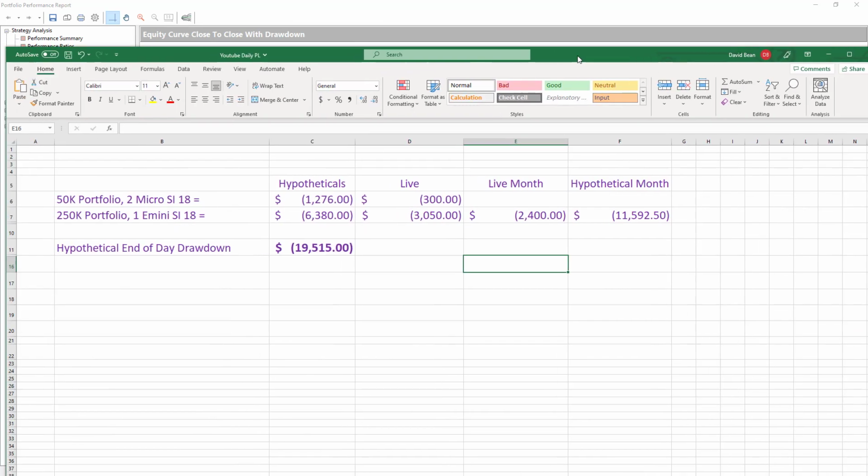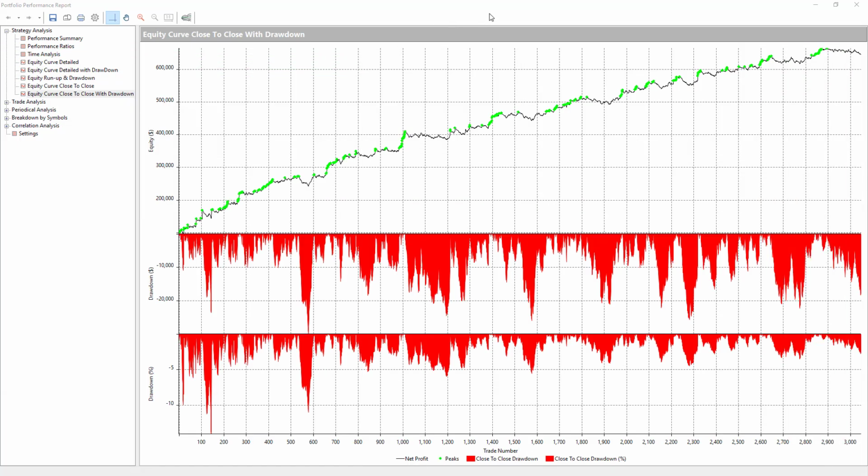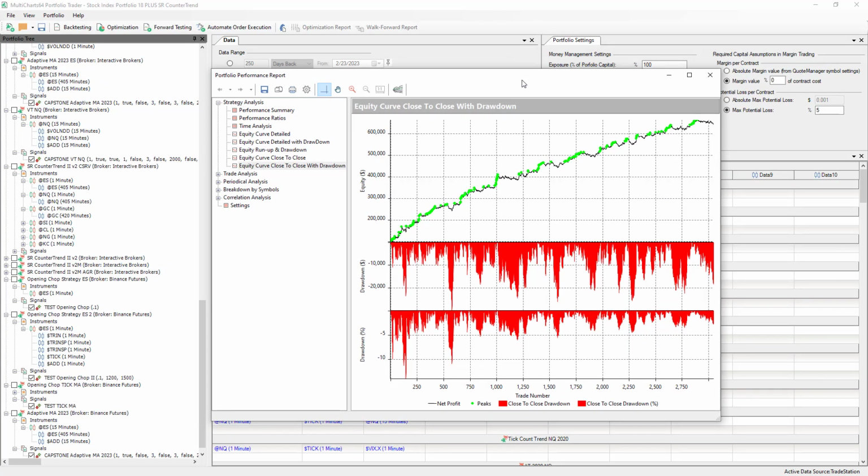Once again, we've done well to mitigate losses on the month. Last month we were up 29K in live trading, so we're down $2,400 this month. And we'd like to be profitable. We have 3 trading days left, and the market has just avoided trends really intraday.